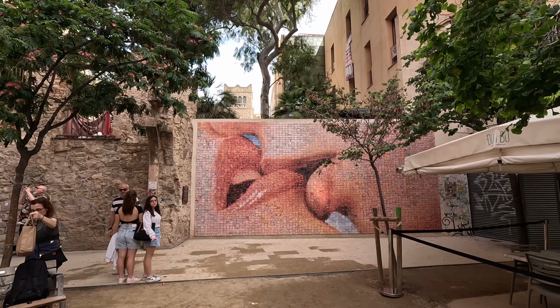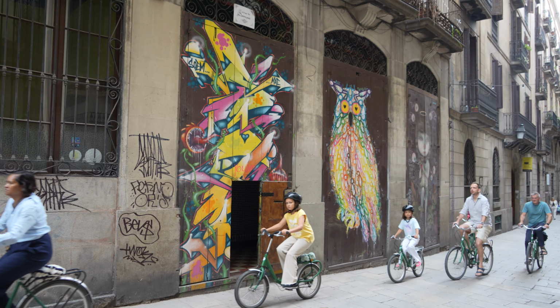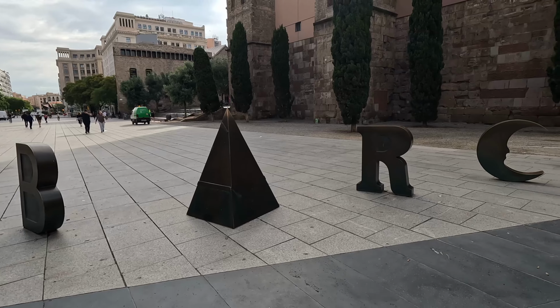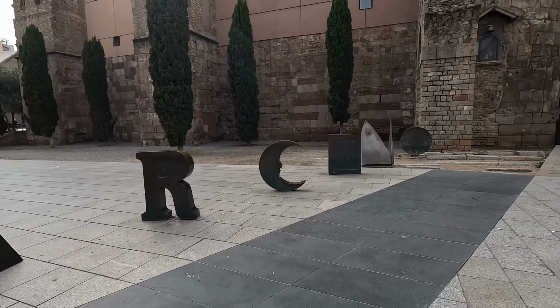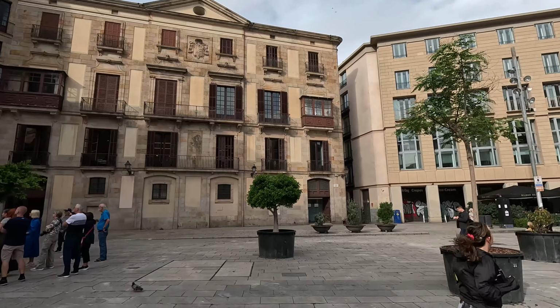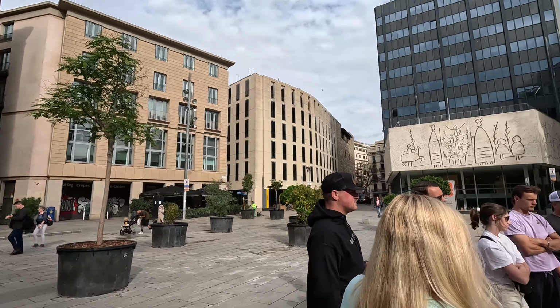Lovely. This part of the city was shaped by the Romans. Not many people know this, but it was called Barcino. It was basically a place for retired Roman soldiers to come and settle down after all the fighting and the wars around the empire.